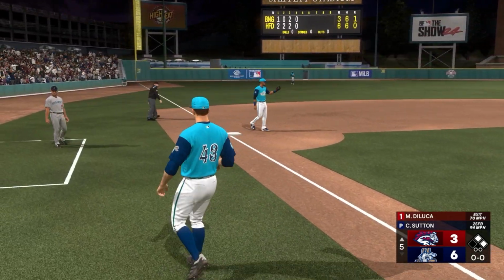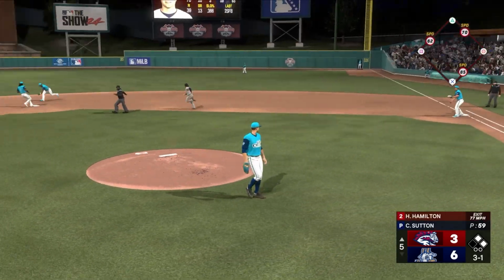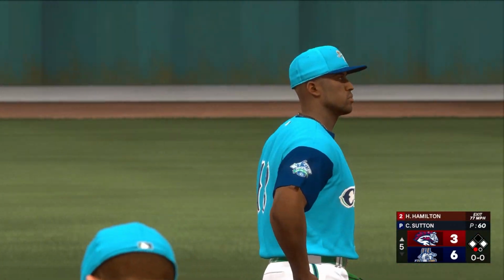But that is kind of what it was. In this game, he finished 6 strong, picked up the win, gave up 7 hits, 4 runs, 4 earned, 7 strikeouts, and that 1 home run allowed. Did not walk anybody in this start as well.